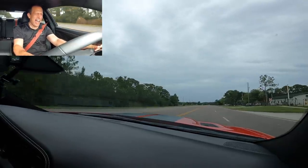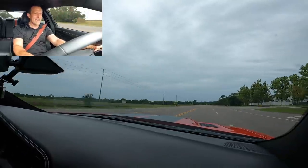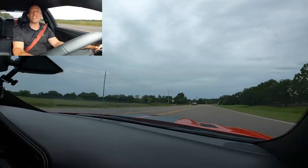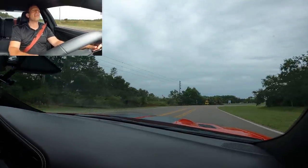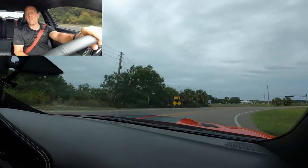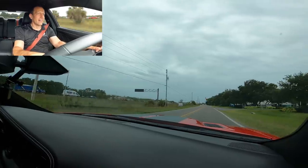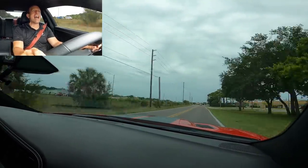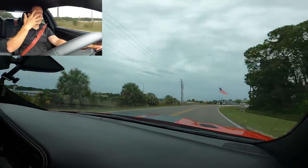Yeah! Woo! Golly! That supercharger whine is worth every single penny, every bit of engineering. That Flowmaster exhaust, you're getting more muscle car rumble, you're getting the looks.